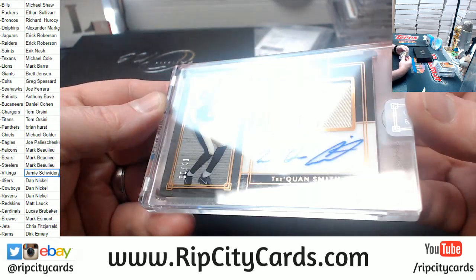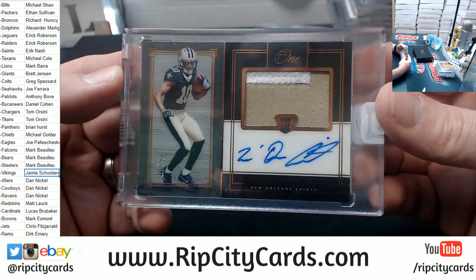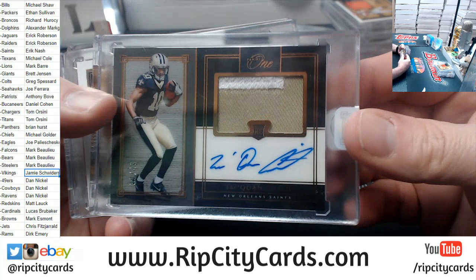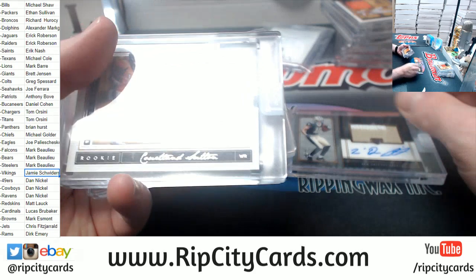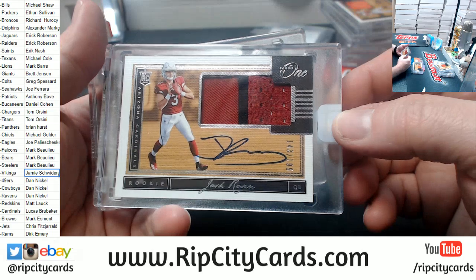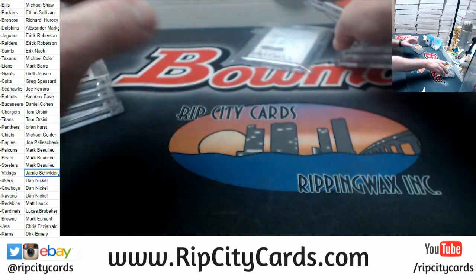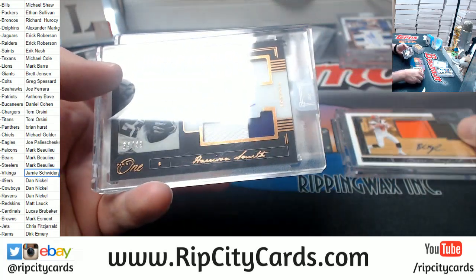And a Tracquan Smith for the Saints to 49. So we had autographs for Tracquan Smith to 49, two-color. A Courtland Sutton to 199, two-color for the Broncos. A Josh Rosen, rookie QB to 99 for the Cardinals. James Washington three-color to 199 for the Steelers. The very fancy Mayfield to 199, two-color for the Browns.